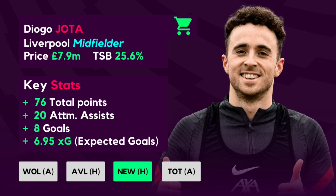Furthermore, I would be expecting his price to rise in the coming days, as he is one of the most transferred in players so far this game week, and he did produce some great underlying numbers in Game Week 14. These include an xG of 0.38 and an xA of 0.79, as he had 2 shots, one of which was on target, and also attempted a game high 3 assists.